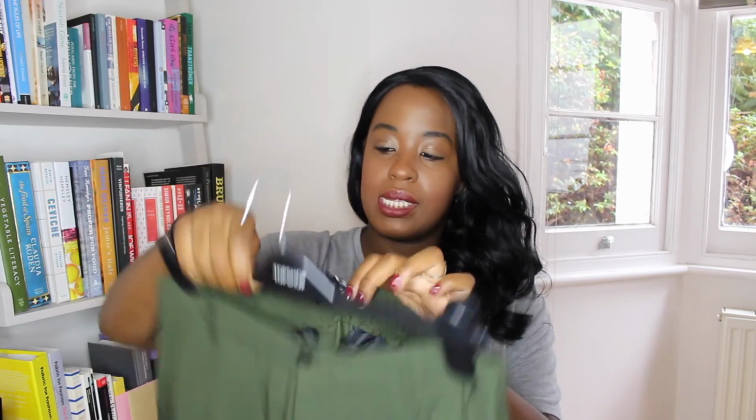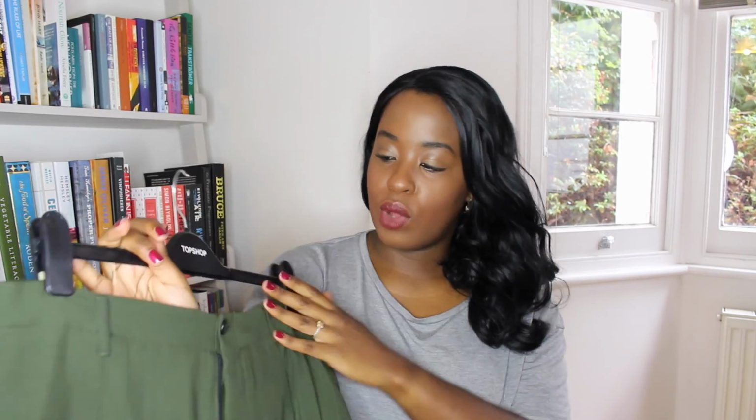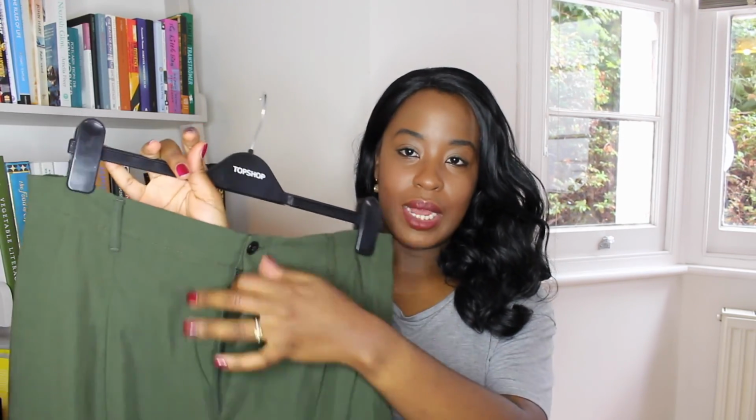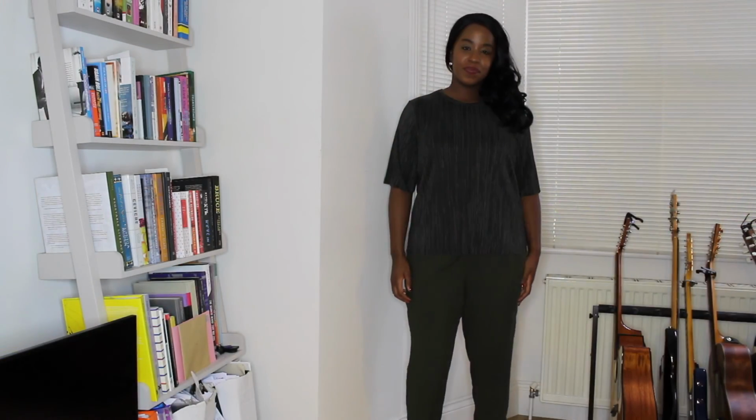But anyway, back to the trousers. This is the olive green that I love. I love the drapey nature of these trousers. Again, they've got a nice comfortable elasticated back. They've got just a button and fly detail at the front, two jet pockets at the back, and cuff detail again at the bottom. And I just really like the way they hang.